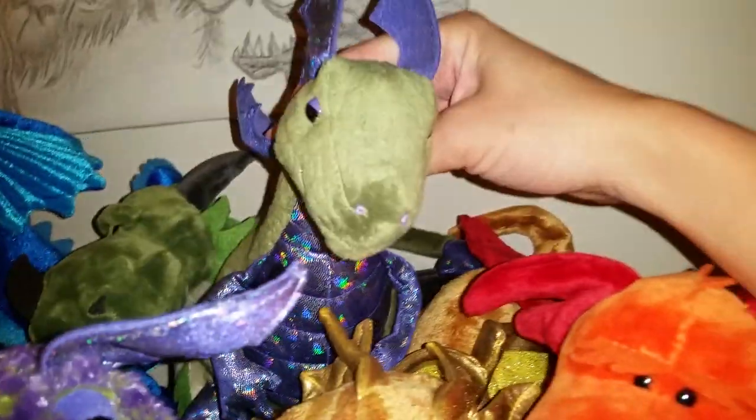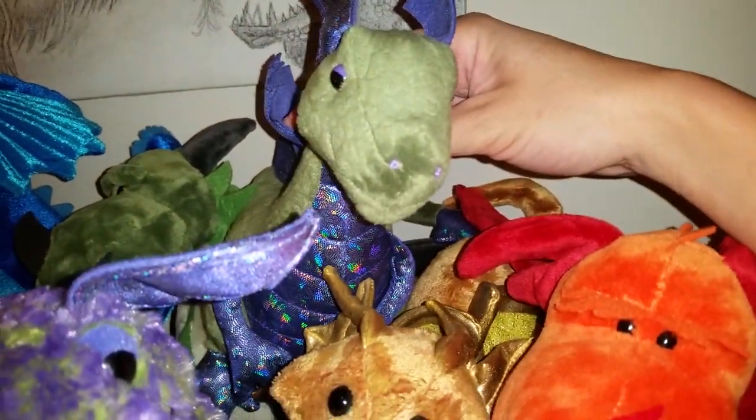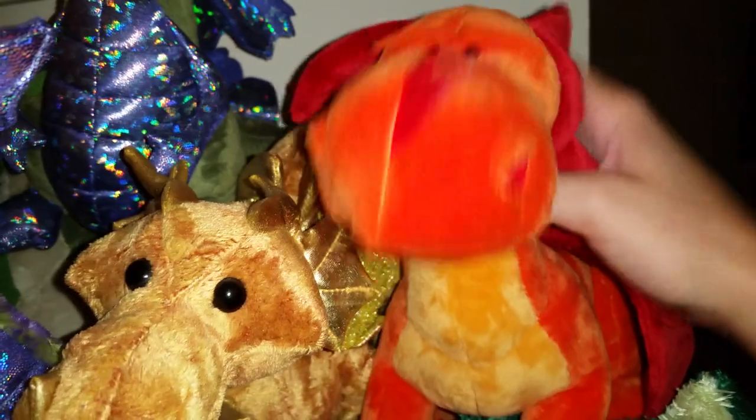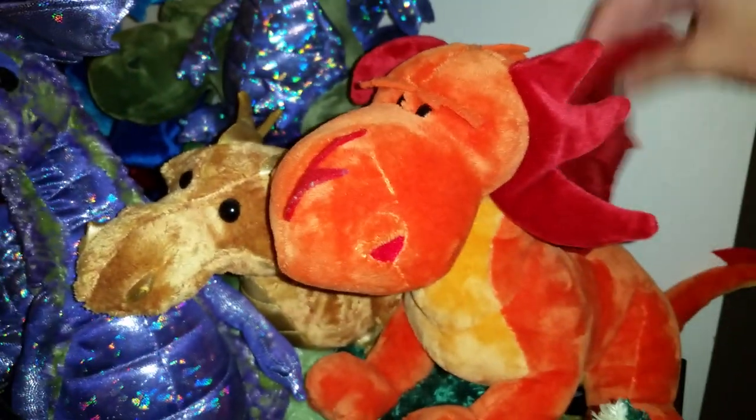I think this one is Ember. I'm not sure. Embers. He's the bigger version of Snort. Then this is actually a Nico toy, or Nikki toy. My husband got this from Germany, actually. This is Hein. I can't remember. And then there's, I can't remember what the green one's name is, but he's really cute.